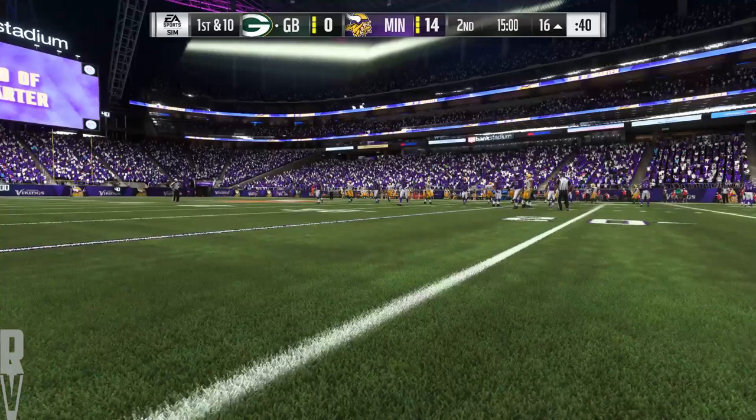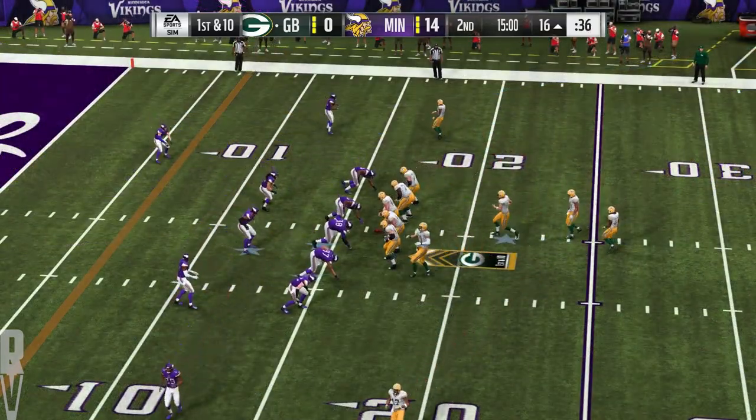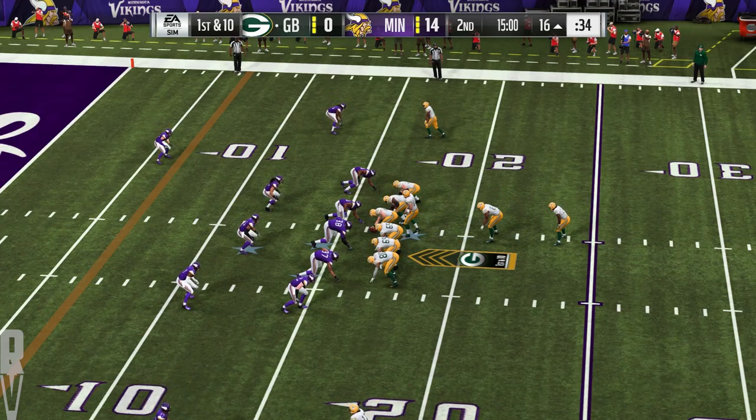With Charles Davis, I'm Brandon Gauden. Second quarter about to get underway with the Packers in possession of the football. And they're on the move here. They've got it 1st and 10.